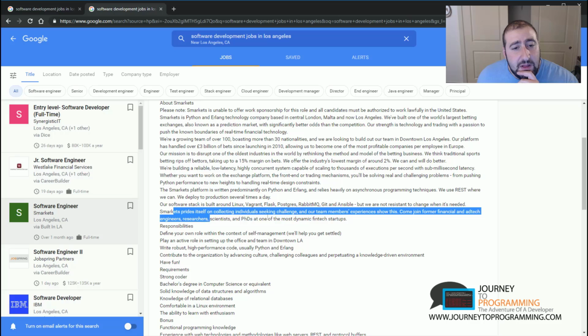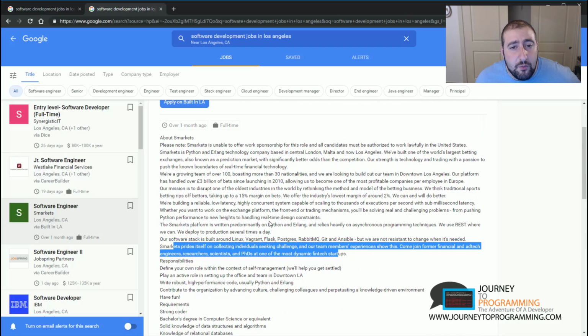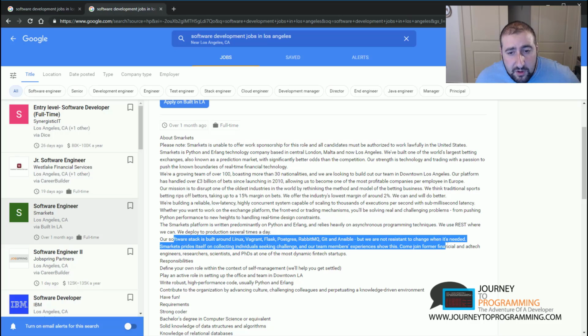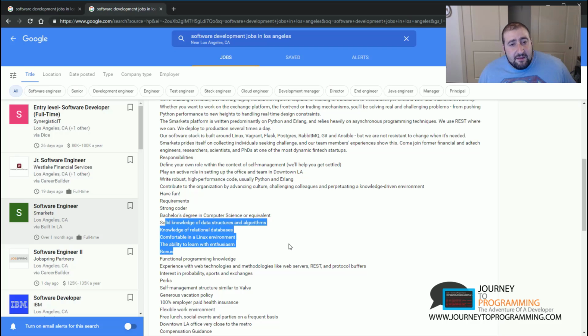Come join. They have researchers. I personally love working with other engineers, researchers, scientists, and PhDs if they're doing some cool stuff, especially because you get to learn a lot. But this does not say a ton about the actual role you'll be doing. They kind of toot their own horn here. Then they say what they're working with, which is great to know again. But let's see, functional programming knowledge they want. They want some, wow, they want everything.